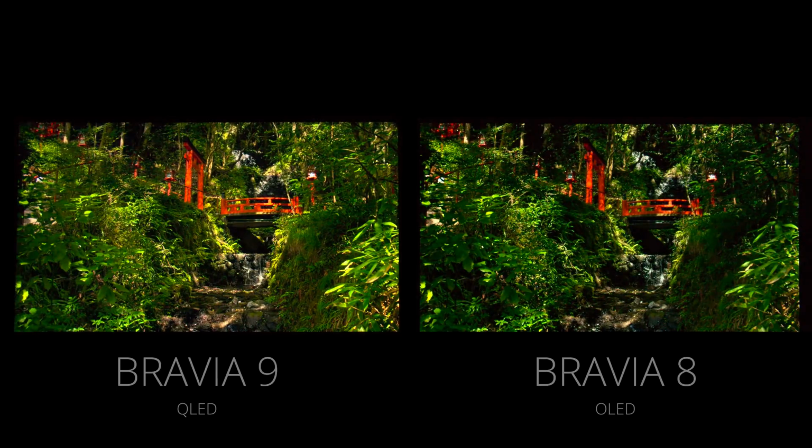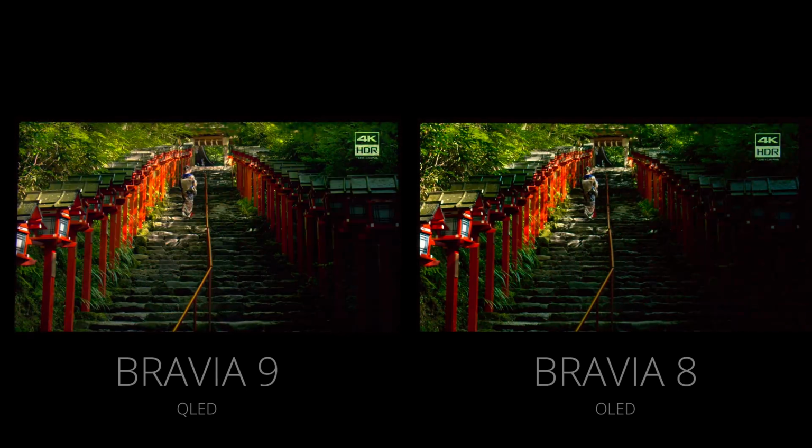The Bravia 8 also does have a tendency to dim down a little bit when watching content for a very long period of time, and this same thing can be carried over to game mode as well. I noticed it there too. So let's get into gaming.